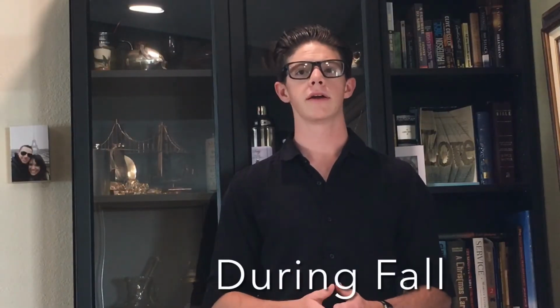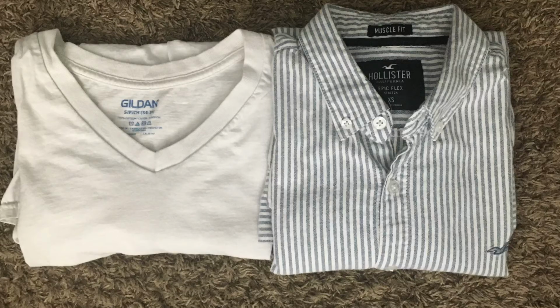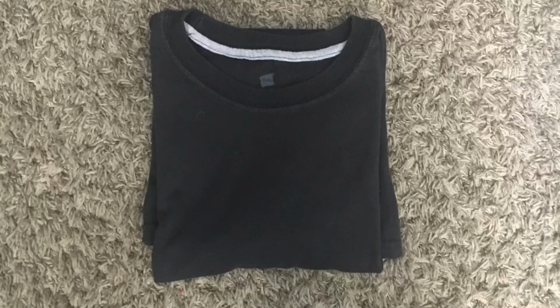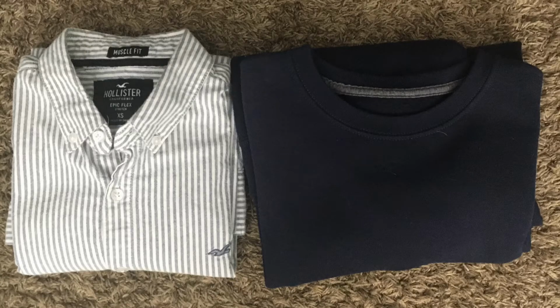Now, for 2 layers, when it's fall, I would suggest having an undershirt or a button-up shirt like so. Or you could have a normal t-shirt, a button-up shirt without an undershirt, and a sweater, or just a shirt and a jacket. If you'd like to have 3, you could do this by having a normal shirt, a sweater, and a jacket, but I would only recommend doing so when it's getting colder outside, like in the winter. Then I would recommend doing it like that.